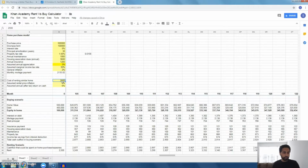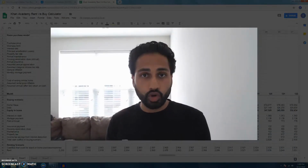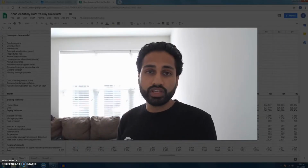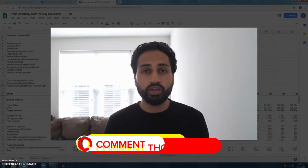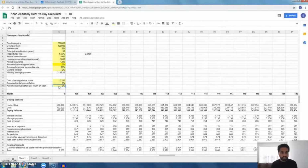Cost of renting a similar home. Alright, I'm in the $2,200 range. I'm going to bump it up to $2,250. Assume rental price inflation 3% every year, and assume annual after-tax return on cash. This is that opportunity cost that we were talking about before, right? How much money would you make if instead of putting your down payment in your home, you put it into the market, or into some real estate investment, or whatever you did? Me, personally, I look for 12% when I'm investing in real estate. The assumption here is 6%. I'm going to go in the middle at 9. All right, we're going to call it 9.